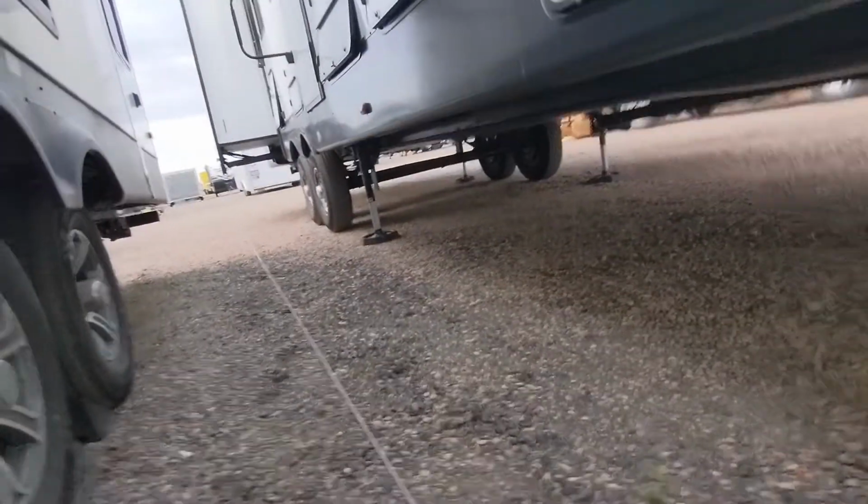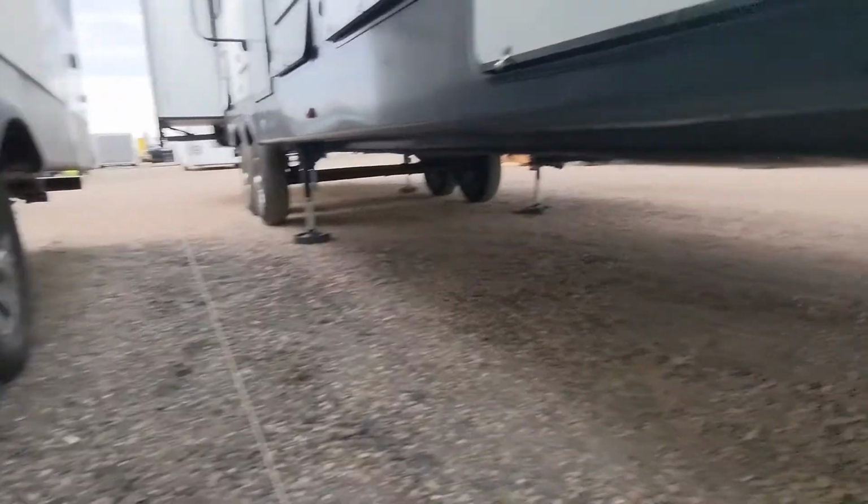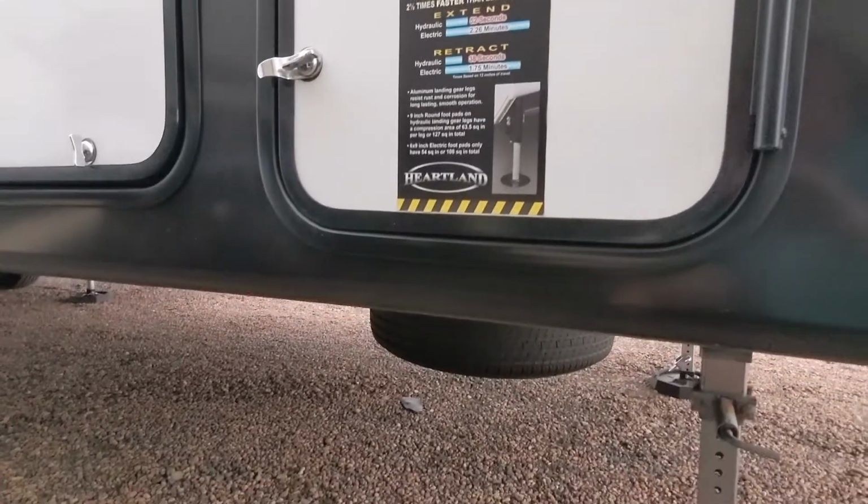So this is electric, that's electric, and the stabilizer and rear jacks are also electric. So just be aware of that. You'll see that label. You may see that in review videos. These are not hydraulic landing gear.